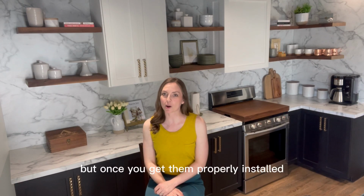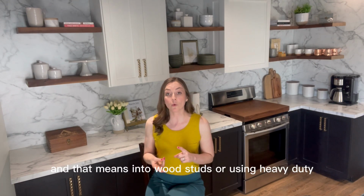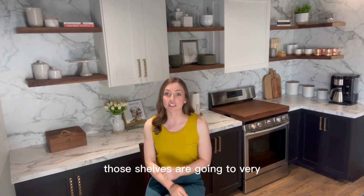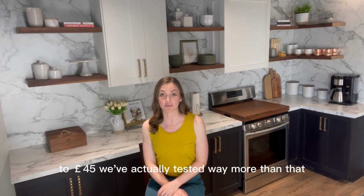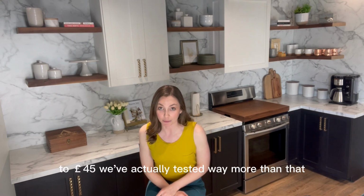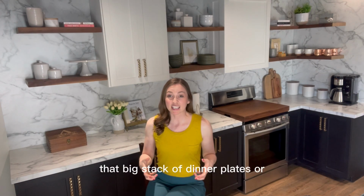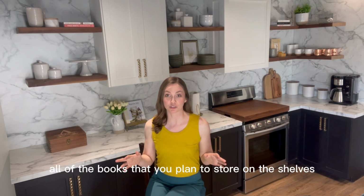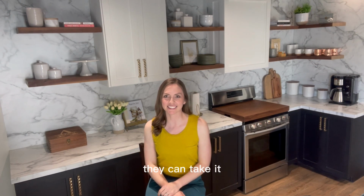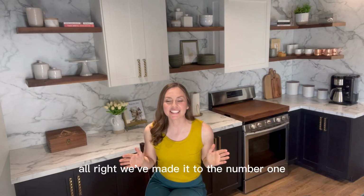But once you get them properly installed, and that means into wood studs or using heavy-duty toggler bolts, those shelves are going to very conservatively support 35 to 45 pounds. We've actually tested way more than that. So don't worry about your heavy china, that big stack of dinner plates, or all of the books that you plan to store on the shelves. They can take it.